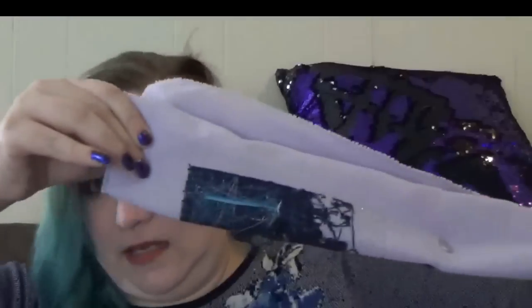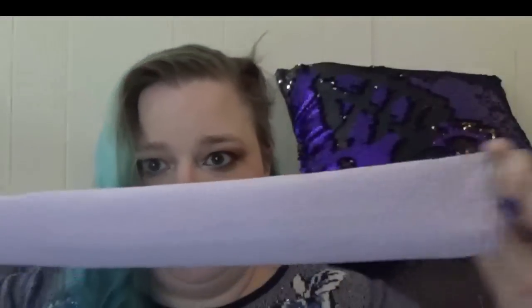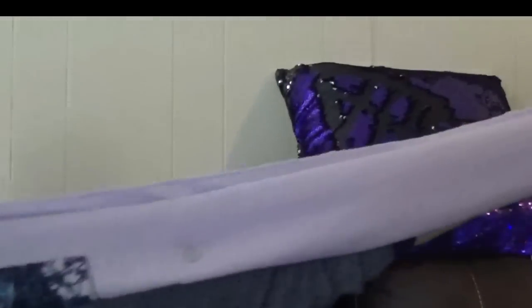And this one is big. So this is side to side. Side to side. It is a yard. And then it keeps going. Yeah, it's huge. And now I gotta roll it back up. But you can watch me roll it. Because, you know, that's such interesting camera stuff. Right? Watching somebody roll fabric.